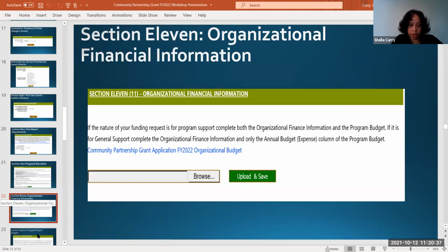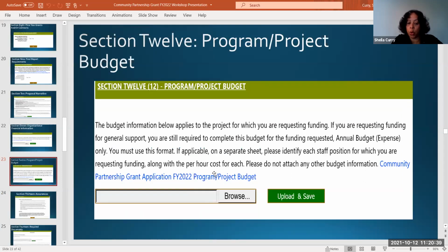The next page, section 12, is the program budget. So again, if you click this blue link here, it'll take you to an actual form that you can complete. It's the same form from prior years. It hasn't changed, but you can click there, get the form, download it, complete it, and then upload it here. And this is just for this particular program, which is different from the organization's budget. The organization's budget is the entire organization's budget, okay?